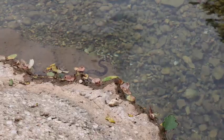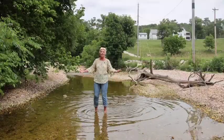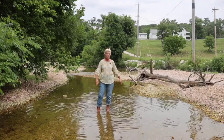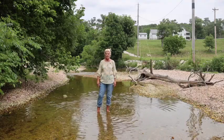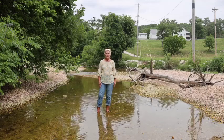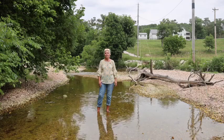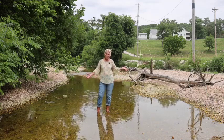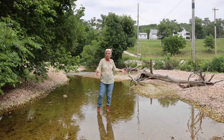So water is the greatest tool of all when it comes to being able to cool down, especially fresh water like this, cool spring water. This water feels heavenly on my feet. Animals love that water and they'll come and stand in it, they'll lay in it. But if you don't have water readily available, fresh water like this, then you have to bring it in, you have to put it in troughs.